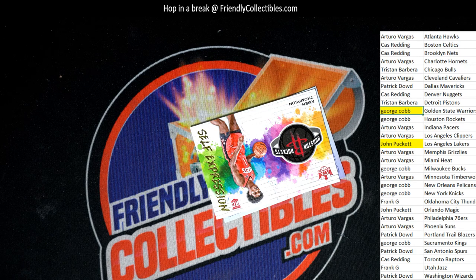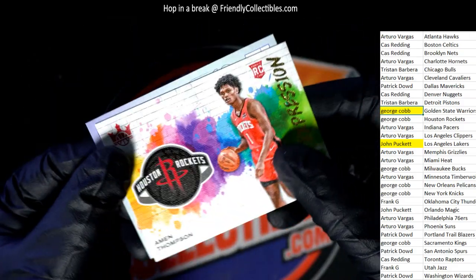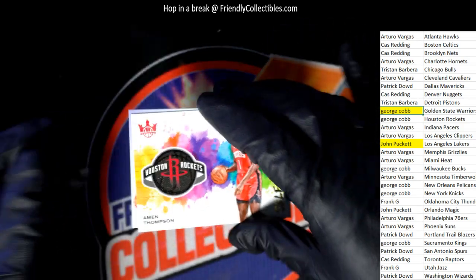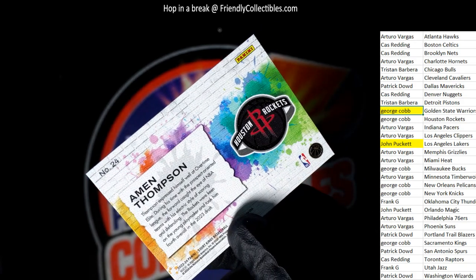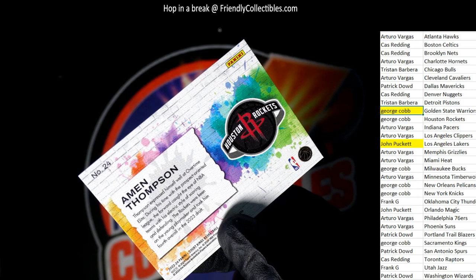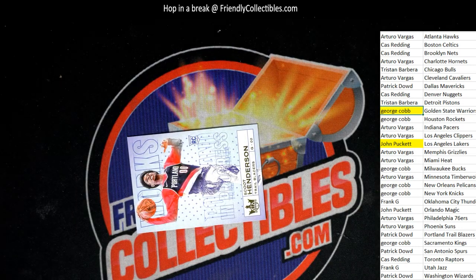Next up in the break, good luck. Here is a self-expression. Rockets. This doesn't look like a parallel. We had a parallel earlier that was the red foil. And so, Houston. This is for George. Right here, and then the final card in the break is a Scoot Henderson rookie.